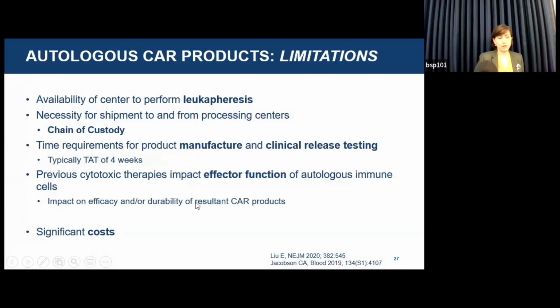So what are the limitations, though? You need to have a center that can do leukapheresis. We are very, very fortunate here to have the largest collection center in the country, which does an amazing job. Necessity for shipping to and from the processing centers, those companies, they open new processing companies all the time because this is a funnel, and this is what we call the chain of custody, highly regulated, and you have to make sure that the temperature, you know exactly where you track.